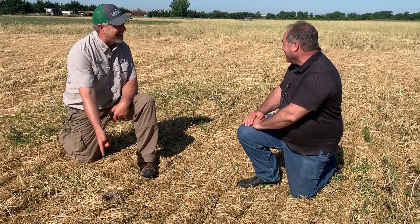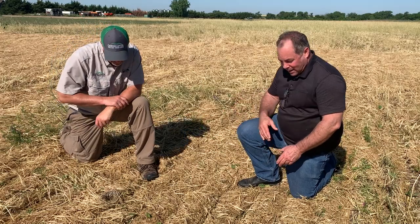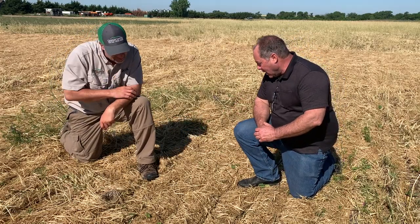Yep, and that one's very annoyed that we are out here and interfering with her. That might be her nest right here. Yeah, she's like, come on, guys. That's my kid's home there.